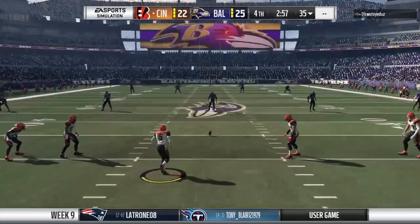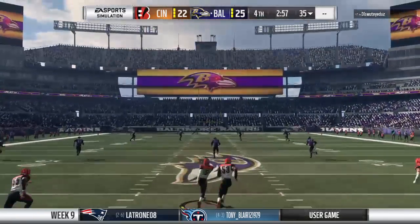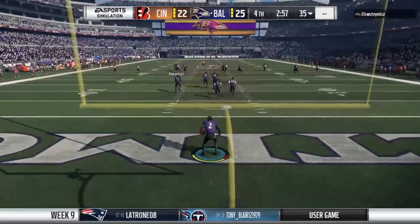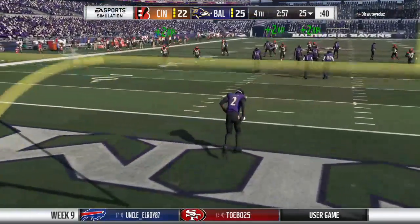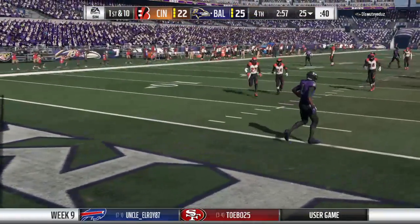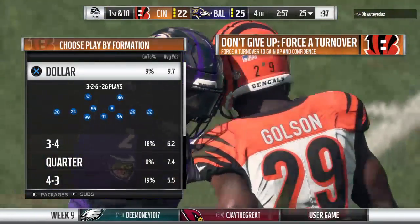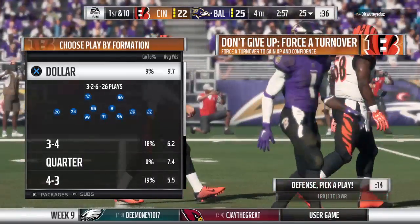Bailey now to kick this one away. That's fielded in the end zone. And no run back here. This will be a touchback, and it comes out to the 25-yard line. Here comes the Raven offense now ready for another possession.